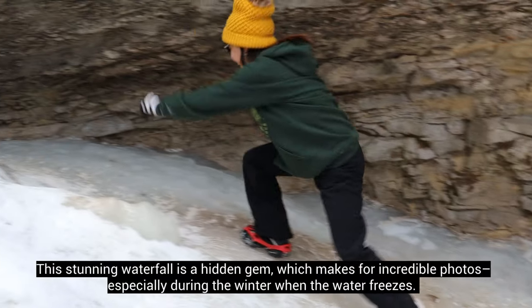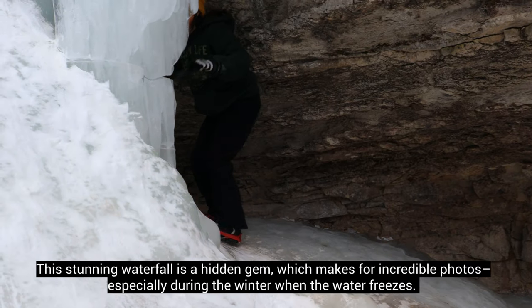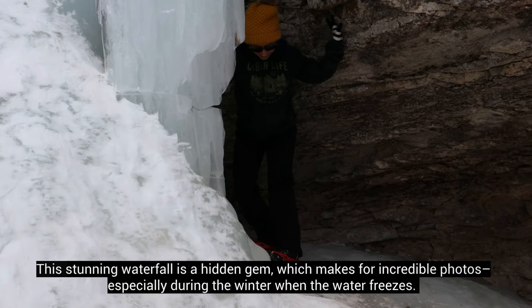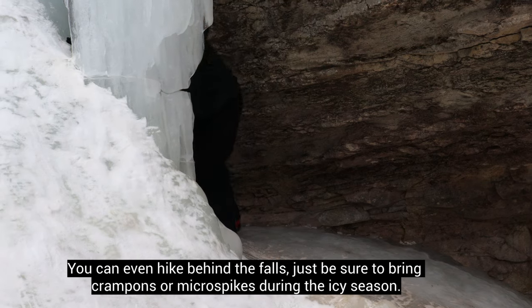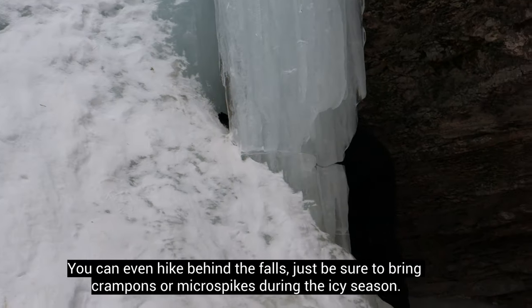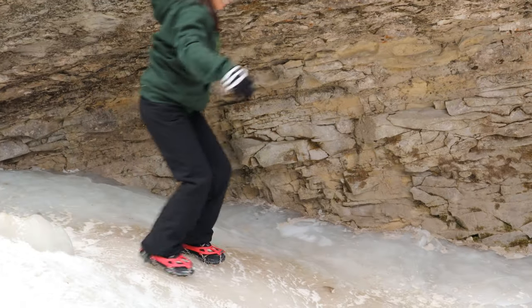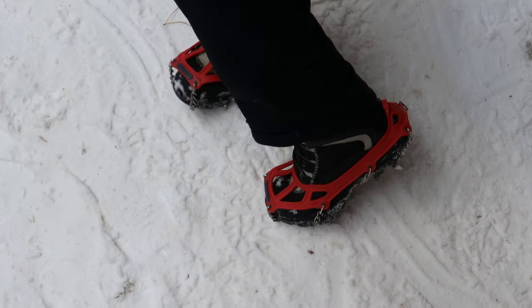This stunning waterfall is a hidden gem, which makes for incredible photos, especially during winter when the water freezes. You can even hike behind the falls. Just be sure to bring crampons or microspikes during the icy season. Look at my spikes, look!